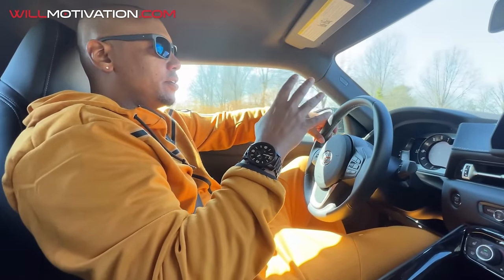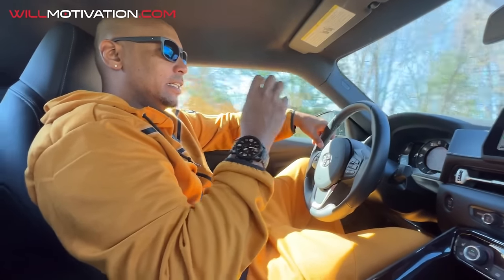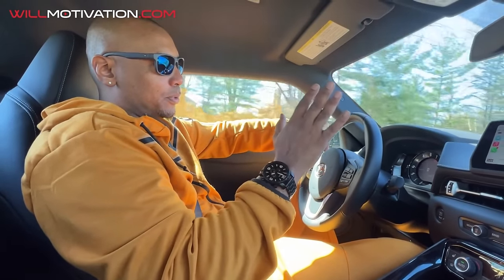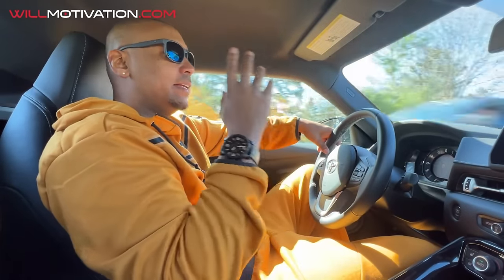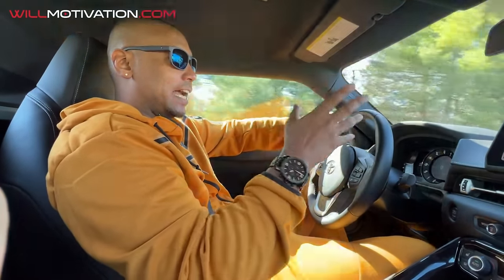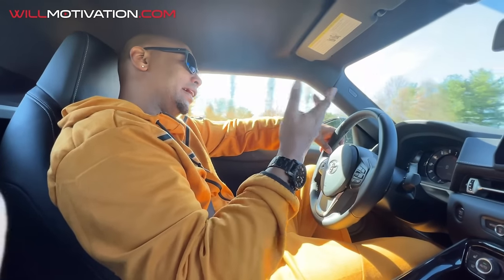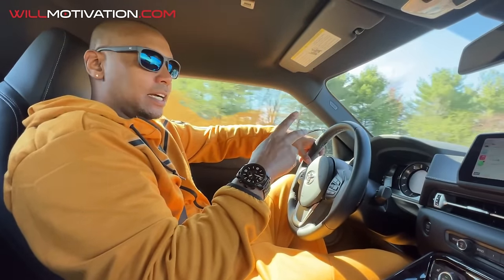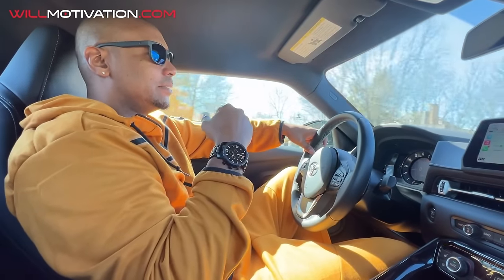They are linear though, and that's my biggest pet peeve about brakes, is when they're non-linear. You're pressing the brakes nice and easy, and then all of a sudden they grab. I don't like that. This car does not do that. It actually has really good brakes, really smooth, really linear, and I have to give them an 8 out of 10.